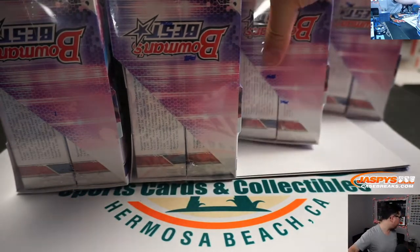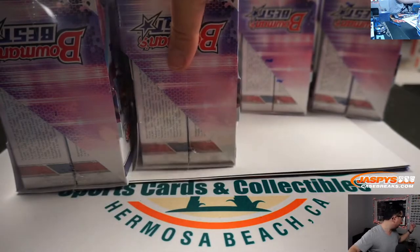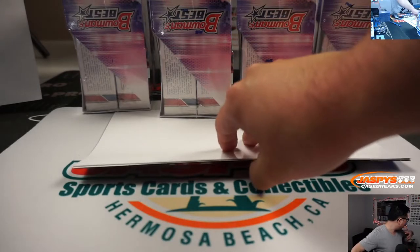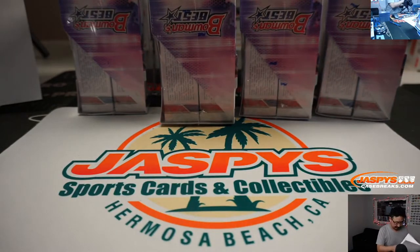From yesterday, with that sick shield, the badge on the Ravens logo, yeah. Oh, yeah, it's from his rookie year. Yeah, it's huge.